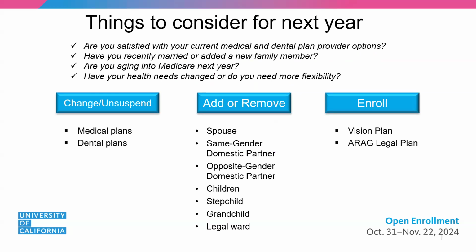Open enrollment is the time to consider your options for next year. Are you satisfied with your current medical and dental plan? Have you recently married or need to add or remove a family member? Are you aging into Medicare next year? Have your health needs changed or do you need more flexibility? Did you previously suspend your UC health plan and now you need to unsuspend? This is the time to consider those changes.